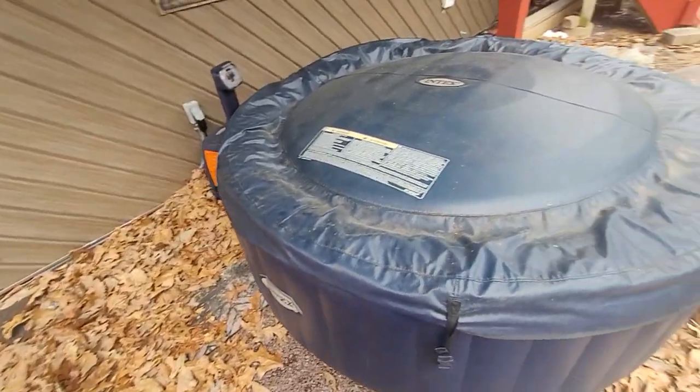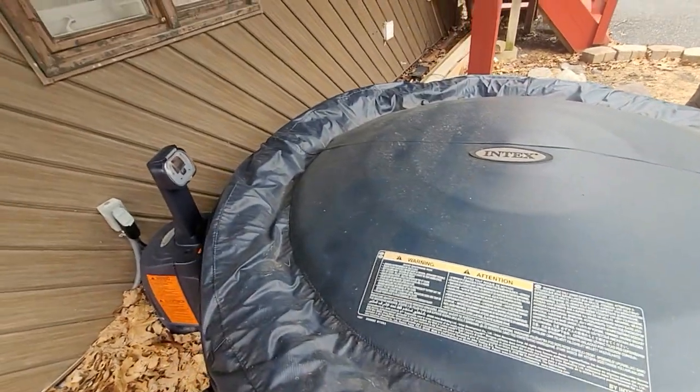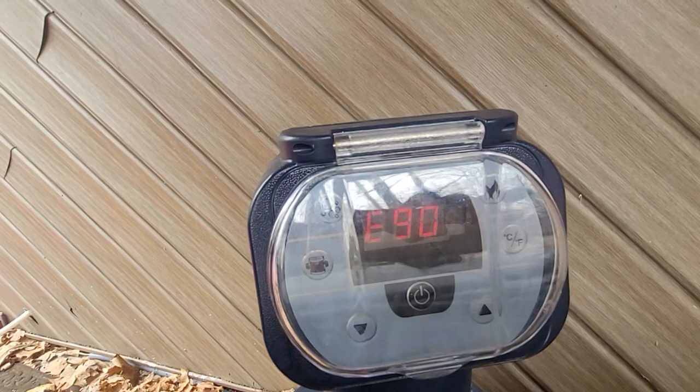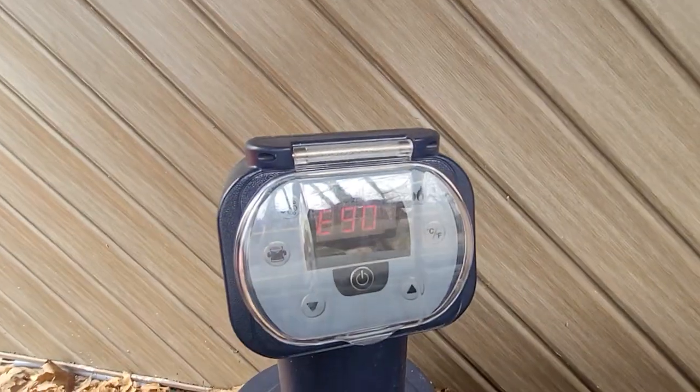that perhaps needs the most help in this property, because everything else is fine, but for a few days this was not working. Let's say for 3 days, 4 days, this was not working. And when we finally did get it to work, this error code, which just kept popping up, it's an E90 code. It could be the filter, and they tell you to leave it on all the time.